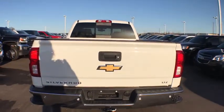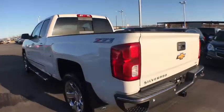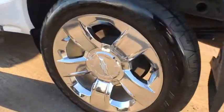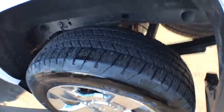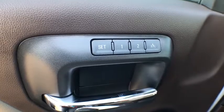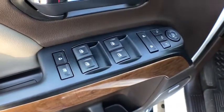Power passenger seat, traction control, steering wheel audio controls, remote engine start, Bose sound system, dual airbags, power steering, chrome mirror caps, one owner, four-wheel disc brakes, universal garage door opener, center armrest, fog lights, power windows, electronic stability control, security system, rear window defroster, compass, trip computer.